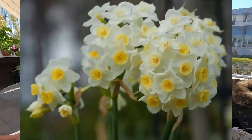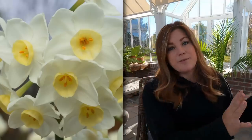Next variety is Avalanche, which is really interesting. It comes up about 14 to 16 inches tall. Each stem can have upwards of 10 plus blooms per stem. They're not quite as huge as the great big standard daffodil blooms. They're a little smaller, of course, and they are highly scented. So they're ones I'm going to site away from our house.